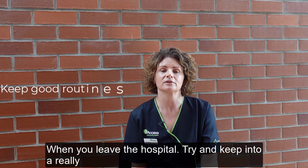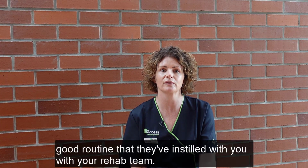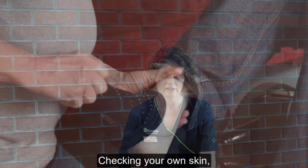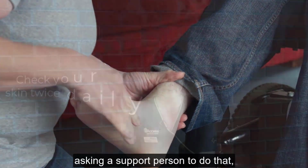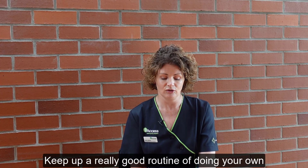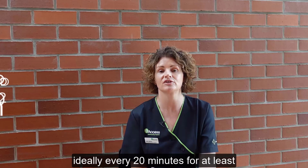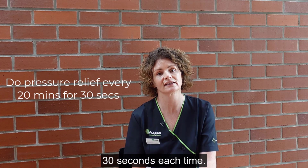When you leave the hospital, try and keep into a really good routine that they've instilled with you with your rehab team. Checking your own skin, or asking a support person to do that, ideally twice a day. Keep up a really good routine of doing your own pressure relief or asking somebody to help you, ideally every 20 minutes for at least 30 seconds each time.